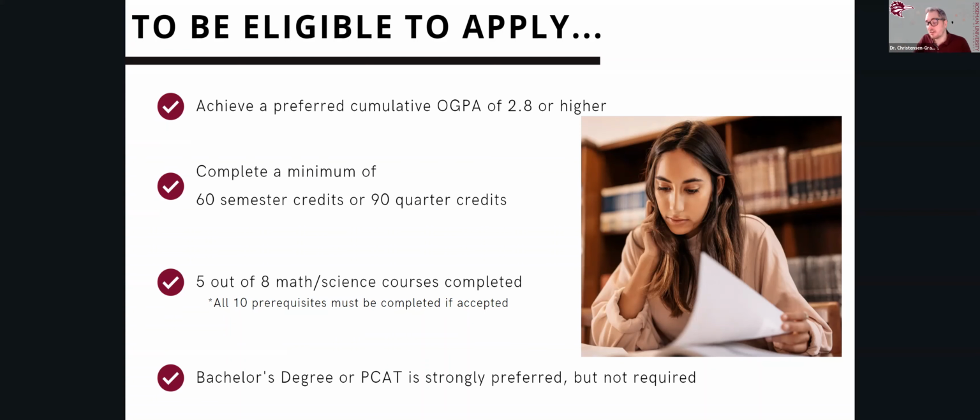We also do not require the PCAT or the pharmacy admissions test. But if you have those, you can certainly share them with us.